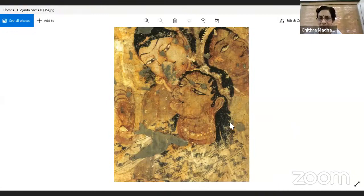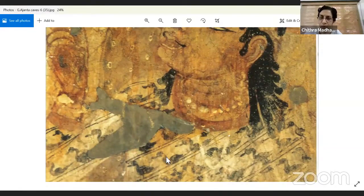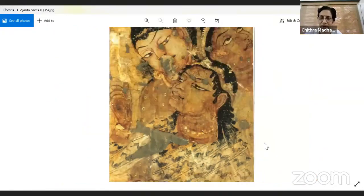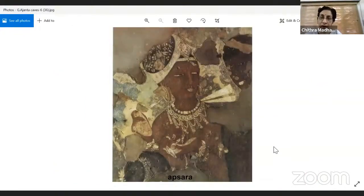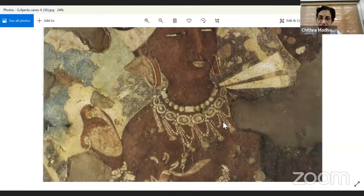Look at this lady. Look at the jewels she's wearing. Look at the garment she's wearing. There are duck motifs. This is some kind of a print that she has on what she's wearing. Look at the jewels of this lady.